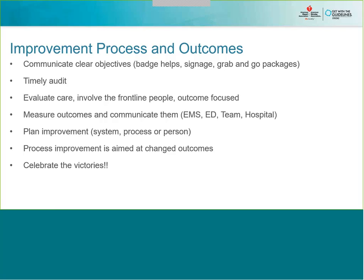To the EMS, I would report back to say, hey, great call on that last patient. This is where he was sent, and this is the outcome. As much as you can communicate with them, do so, because it helps them to improve their process as well.